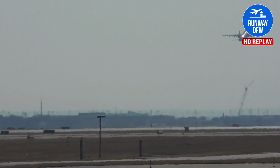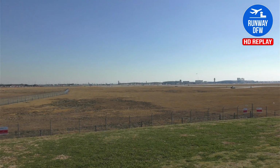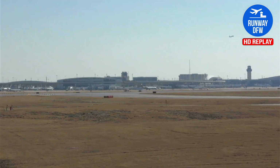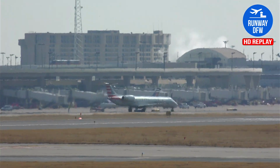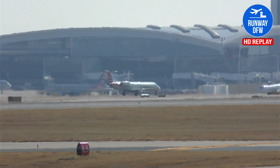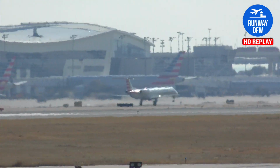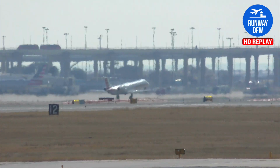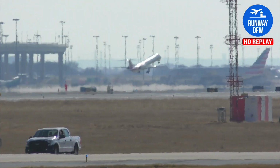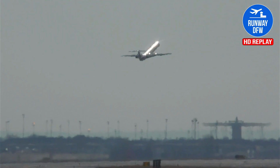Plane must have been fairly heavily laden to go down the runway that far. Another American Eagle heading off for parts unknown from runway 18 left. When it's cold out, sometimes my lips don't work so well.